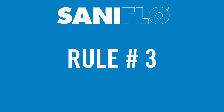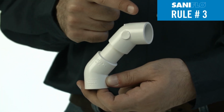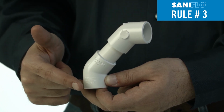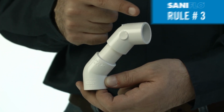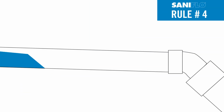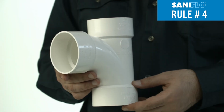Rule number 3. Bends should be smooth with a long radius and not tight elbows. Use long sweeping 90-degree elbows or 2 45-degree elbows back to back. Rule number 4. When having multiple systems, each discharge pipe should run separately into the main sewer or connection through the top using a Y fitting to prevent backflow.